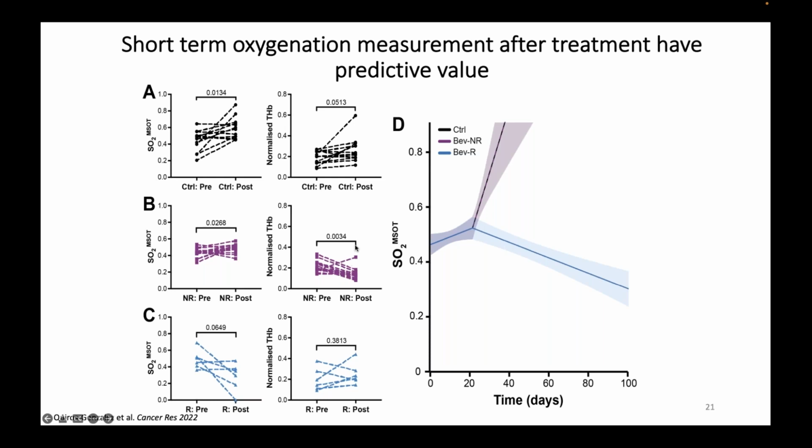There were also some differences in total hemoglobin, but they were not as solid as oxygen saturation. As you see, when we keep following the oxygen saturation, we saw a clear change in trend between non-responders, in which oxygen saturation tends to go up, and responders, in which oxygen saturation tends to go down. We could see this clear trend a few weeks after the beginning of the treatment.